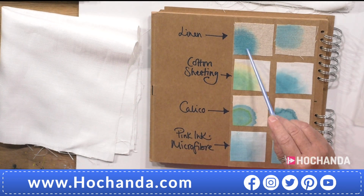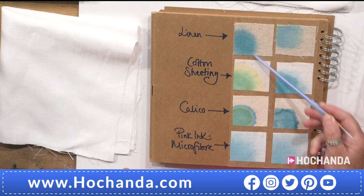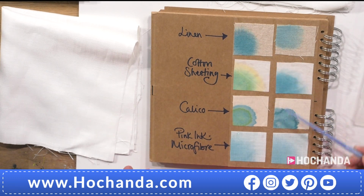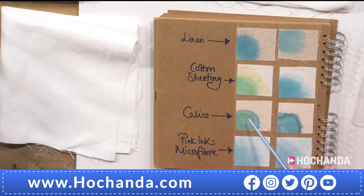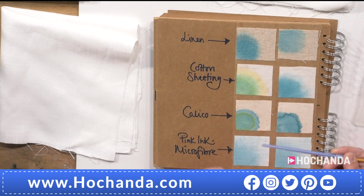So we've got the linen, which spreads, but it sort of stops midway. Cotton sheeting, you know, works okay. We find that calicos and canvases, because they're quite heavy and the weave is quite tight, tend to spread a little bit and then stop in their tracks, and then you get the pooling of the mica that's in the paint, and it sits on the fabric and it shows itself.